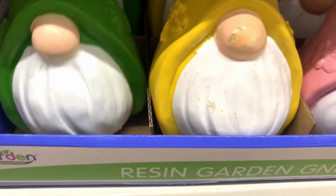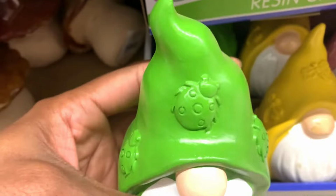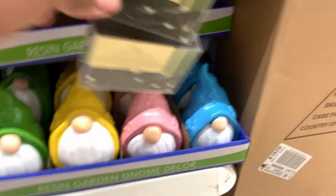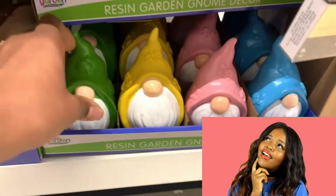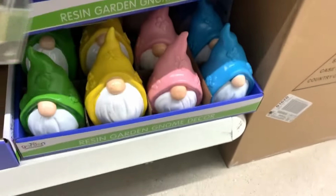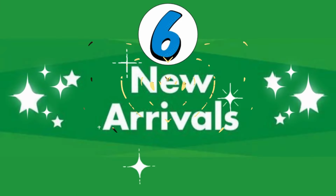I went to a few different stores for this video, but this particular one, we still have, and look at these guys, the gnomes. Now, I am not a gnome girl, but these are cute. Especially lined up like this, the blue, pink, yellow, and green. I'm into it. It could almost take me over to the gnome side. So these are very cute, again, to put in a basket, especially if your mom's a gardener. And then they have also, which I didn't notice before, these twinkle lights for the garden. Just a cute little add-on. Number six.